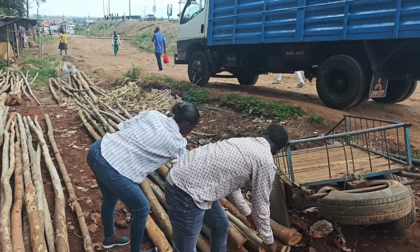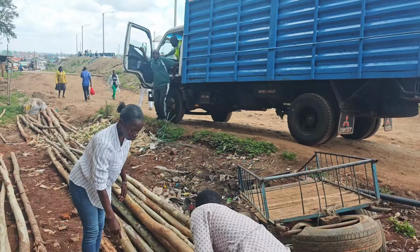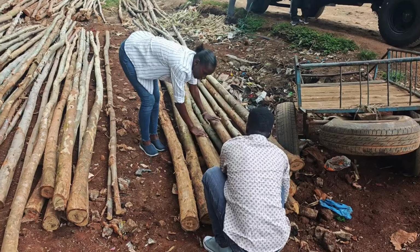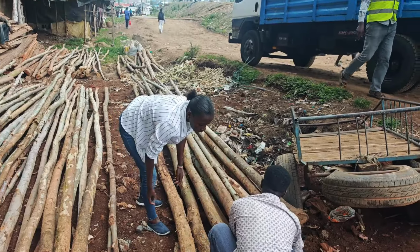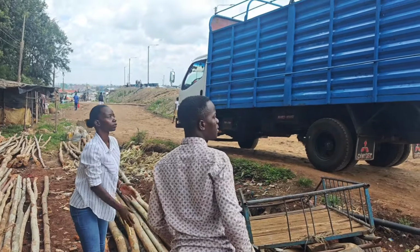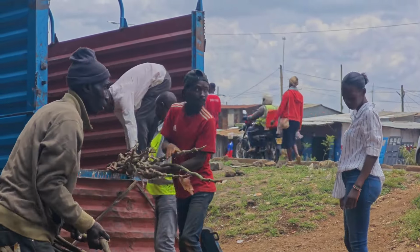After collecting the fito, we moved on to select a few untreated round poles. These are the raw, natural poles we'll use for various structural parts of the house, like supporting the wall plate and forming the base of the roof. Once we were done selecting everything, the canter, which had arrived earlier and was waiting patiently, was ready for loading.